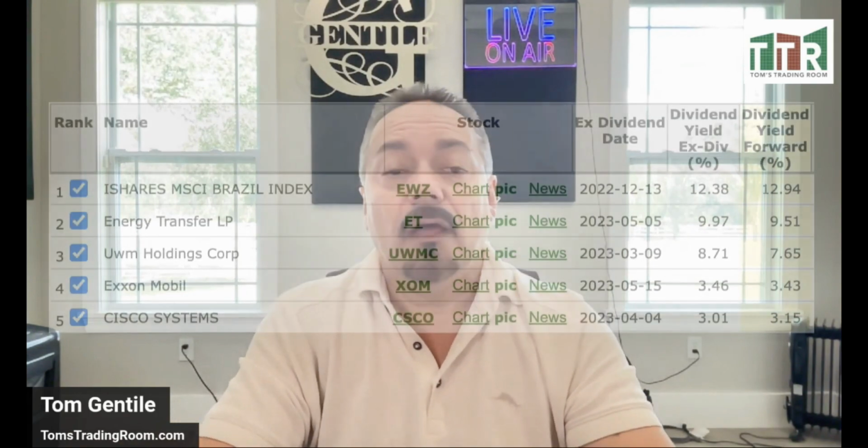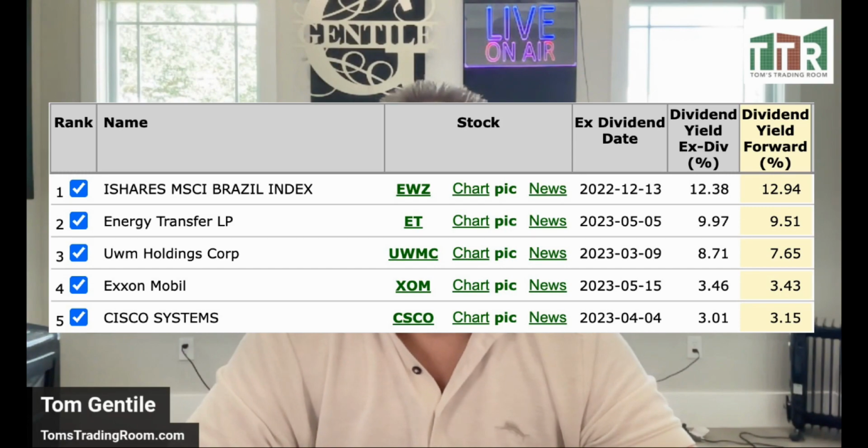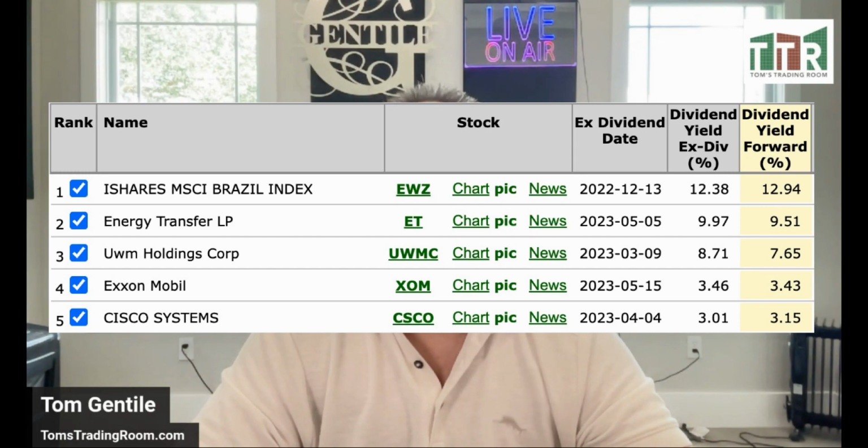Here's the top 5. iShares MSCI Brazil Index came in at number 1. Energy Transfer LP, number 2. UWM Holdings, number 3. ExxonMobil, number 4.